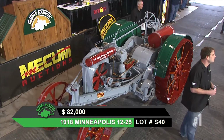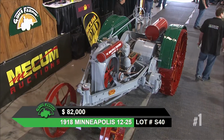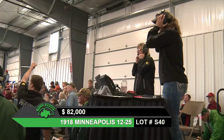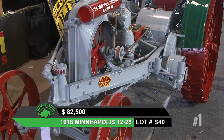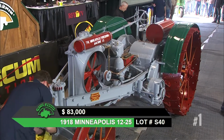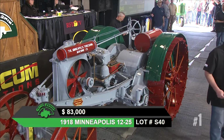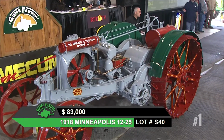I believe we've got two phone bidders on this. Travis and Audra are back there. Travis, of course, acting as a ring person, relaying the message, and Audra. And for those of you watching on television, this really is a beautifully restored piece of American history, really. Sitting right now at the $83,000 mark.